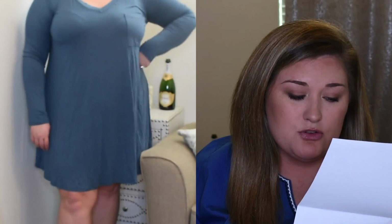It's just very flowy. It's a little bit shorter in the front and longer in the back. This actually fits really well. This is called the Cloud Walk Bamboo V-neck front pocketed round hem dress in a size 1X. The color is dusty blue and it's $42.